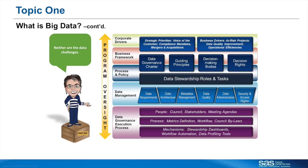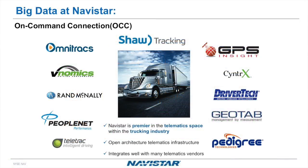Can you tell us a little bit about the OnCommand Connection project at Navistar, Jesse? Sure, Gene. So at Navistar, we call our big data IoT project the OnCommand Connection platform. And what it is, we've put something called an electronic component module into our trucks. And that's transmitting to us very high resolution, second-by-second data. So we're talking about data about the state of the truck, variables like temperature, pressure, torque, data about how the truck is being used, so acceleration, braking, speed, lane handling, and data about all the fault codes that are being triggered.